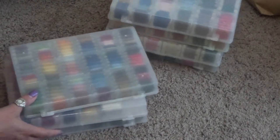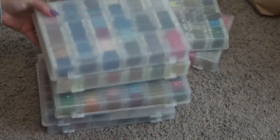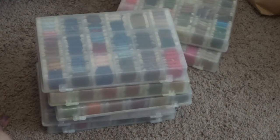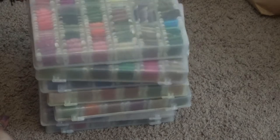So, all right. And the last but not least, this to me, aside from that pink upholstery fabric I showed you earlier, this is the deal of the day, not fabric related.